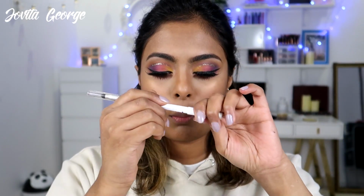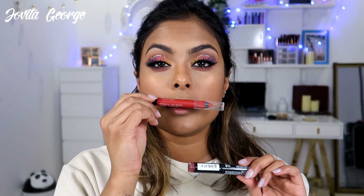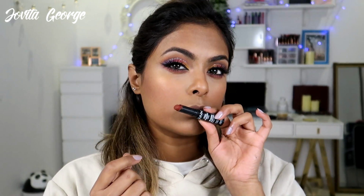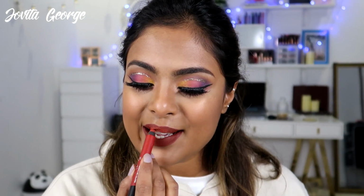I'm gonna quickly pop on this black kohl pencil from Plum into my waterline as well. And as for the lips, I've got 2 options right here. One is the Red Faces crayon that I showed in my recent haul, and another one is this deep brown NYX it's a Full Throttle lipstick in 01. Should we try adding a little bit of red in the center to mix it up?